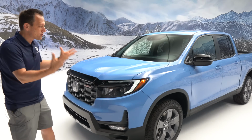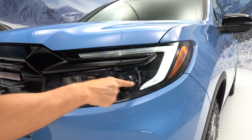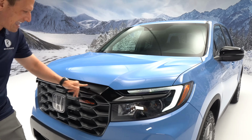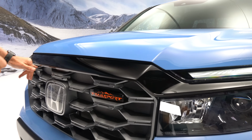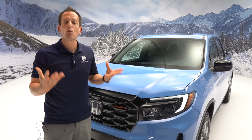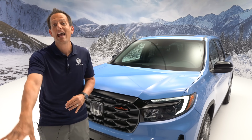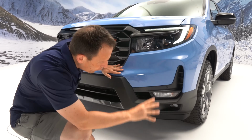Now at the front of the business, you're still gonna get that great LED lighting. You have that signature LED daytime running lamp. Of course, we have our LED projector beam headlights. And on all the trims, except for one, you're gonna get that gloss black brow across the front. And speaking of trims, besides this Trailsport getting pumped up for 2024, we also have a new top trim known as the Black Edition. So stay tuned for that because we're gonna be bringing you that one as well here on Rady's Rides.